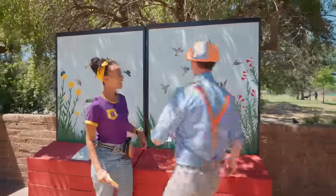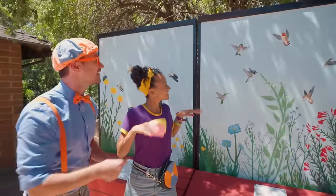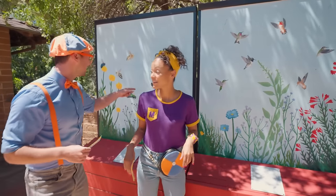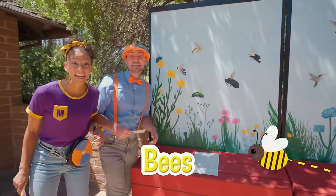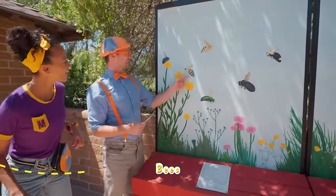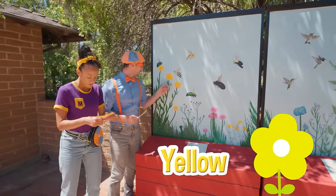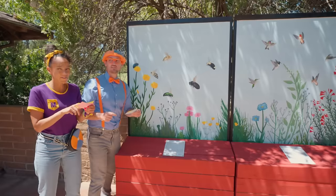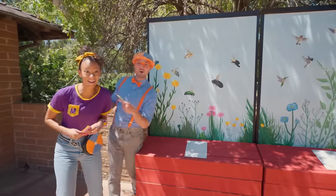Whoa! Cool! Hummingbirds! Look at them flapping their wings so fast! Whoa! Look right here, Meekah! Wow! Bees! Honeybees, look! Those are yellow flowers! Oh yeah, they are! That's on our clue! Yellow flowers! Do you see any? There's more over there! Come on! Let's go!